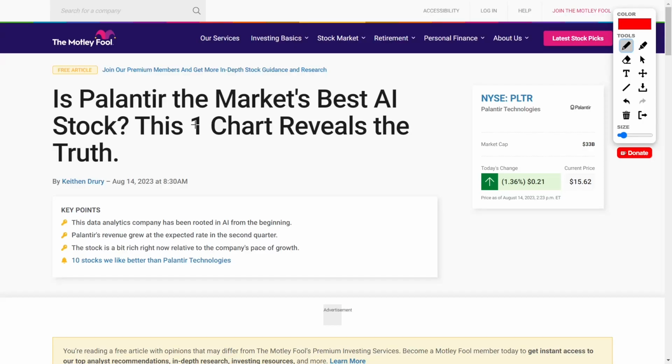And then lastly, but not least, we're going to be going over an article titled, "Is Palantir the market's best AI stock? This one chart reveals the truth." So we're going to be talking about whether or not Palantir Technologies is a good artificial intelligence or AI stock to buy right now.